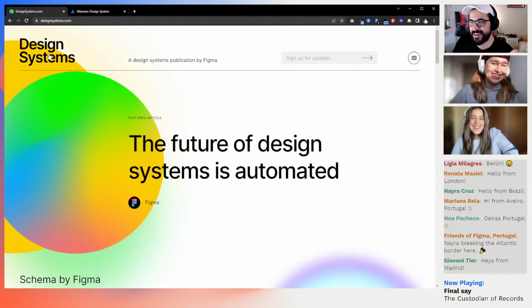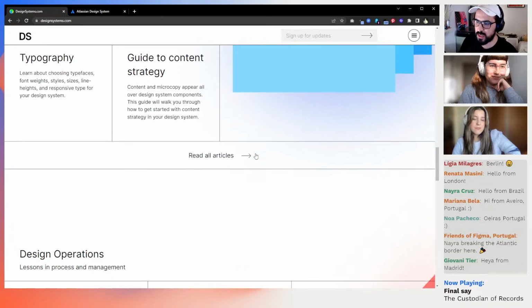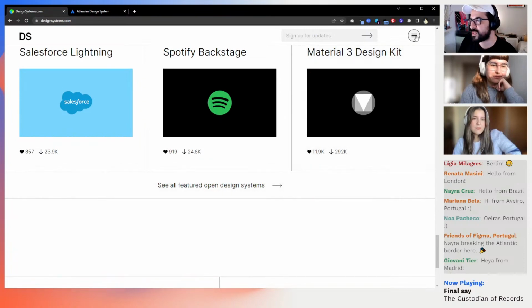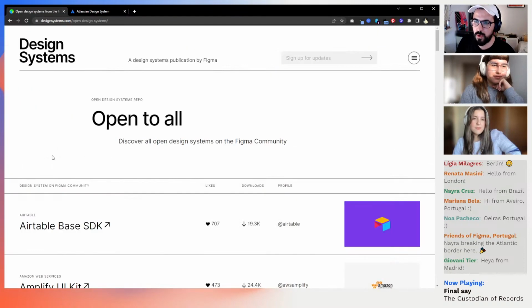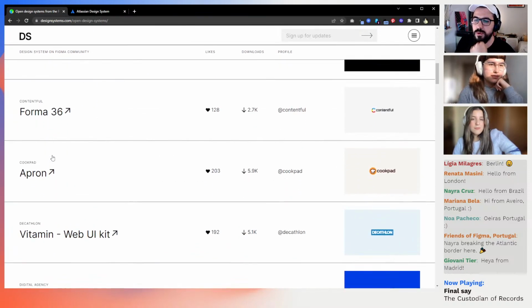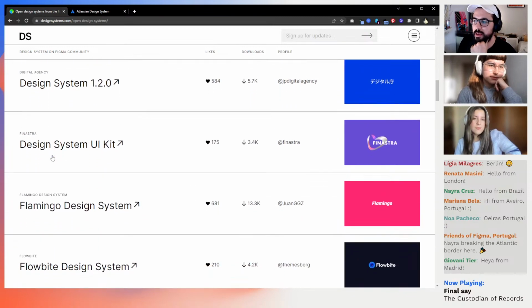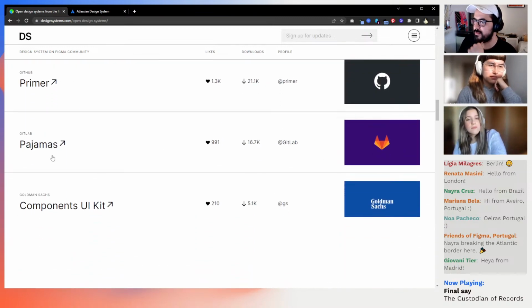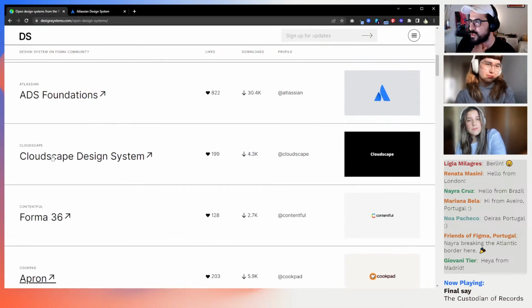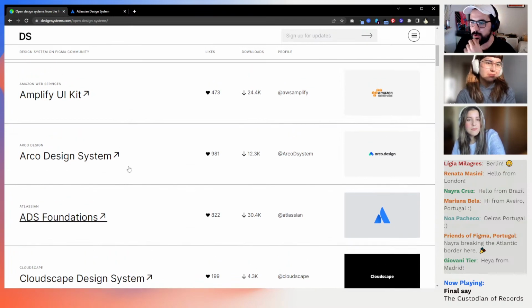Literally, if everyone wants to find this design systems repo, you just go to designsystems.com. You can either scroll to the bottom of the page where you start getting the first few design systems available, or if you want to find them faster, just go to the menu, design system repo, and here you can see all the available design systems. You can go to the community, duplicate them, test them, play around with them, and figure out how these amazing companies have built their design systems. Our goal is to keep digging into these and looking at each one.